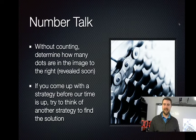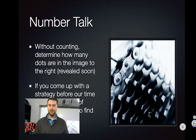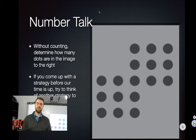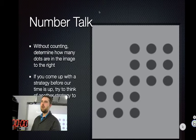You ready to reveal the dots? Well, before we reveal the dots, I'm going to go ahead and move myself back over here. That way I am out of the way, and here come our dots. How many dots are there here? Think here for about a minute and a half. Come up with 1, 2, or 3 strategies. I'm going to think here with us.